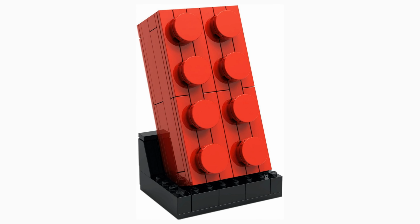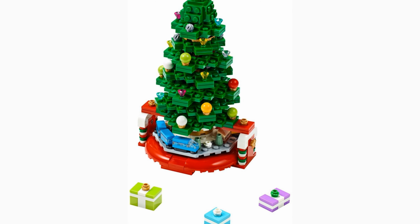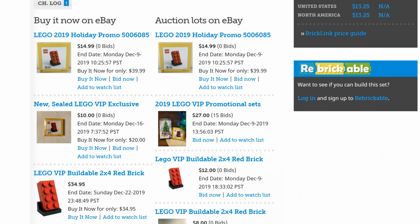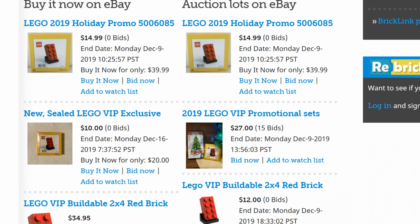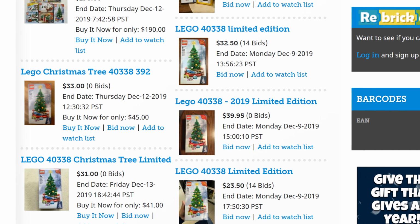The actual market value of these promotional sets will vary, but generally you're looking at a 20% value of the purchase threshold. In our Black Friday example, 20% of $200 is $40, which I think is a good estimate of what these 2 sets will fetch on eBay.